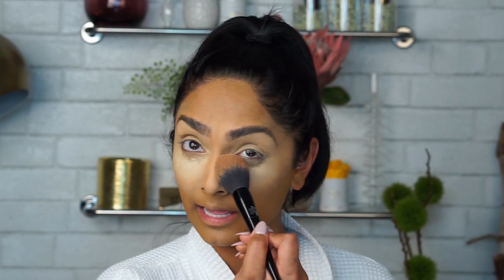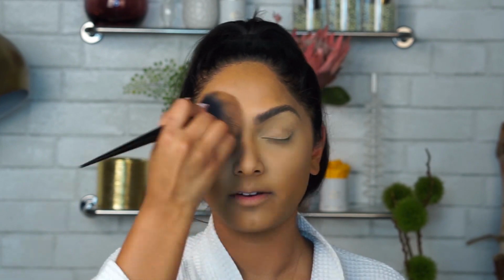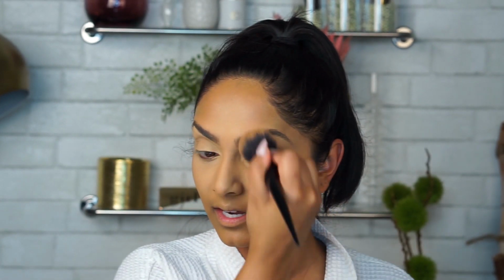Okay, wait, let me dust off this situation under my eye. Figure out if we like this Beauty Bakerie thing. It's the second time I'm using it. It's fine, right? The Beauty Bakerie stuff is fine. I just don't think it's anything revolutionary compared to anything else I've ever tried out there, but it does have a yellow undertone to it. Does it set anything better than anything else I've used? I can't say the answer is yes.